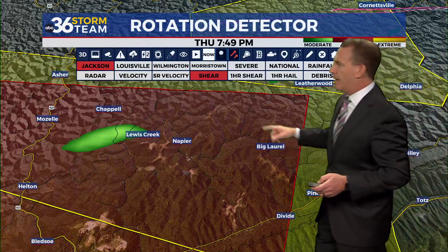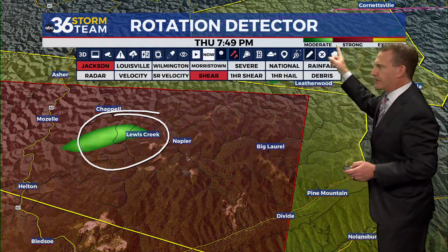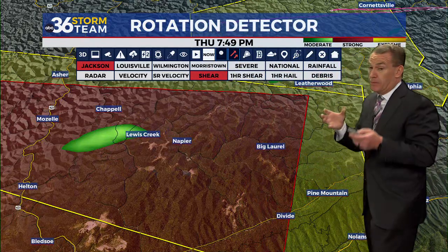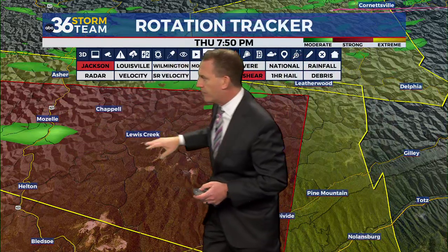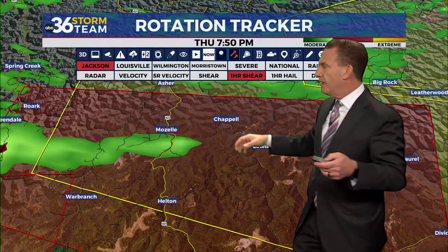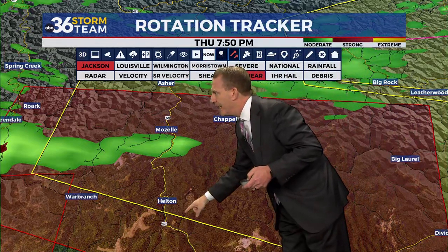That's out of the tornado warning polygon, but it's this area right here in green. That's our rotation detector. It is in the moderate. If you see that red in there, that's usually a little better indication of the potential of a tornado. But again, with this environment, it could drop something fairly easily, and the shear history over an hour is showing that it has been exhibiting some signs of rotation as it has worked east now of US 421, Asher, Mosel. You go behind the banner, that's where Hyden is, and then down here toward Helton, and then you've got War Branch there as well.